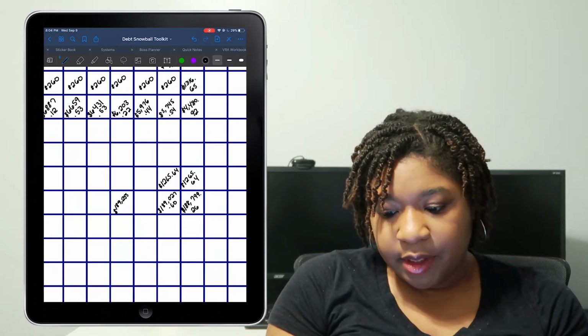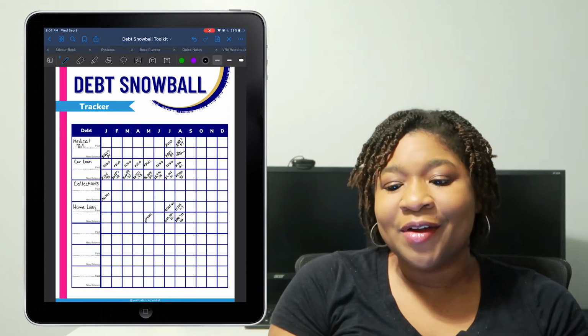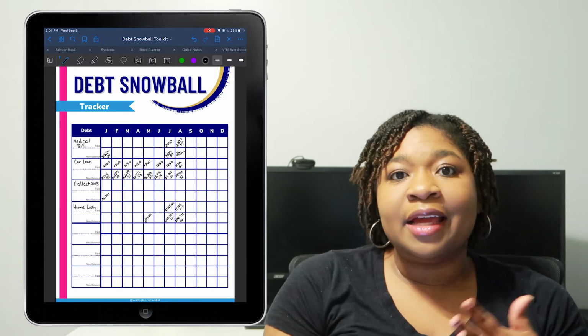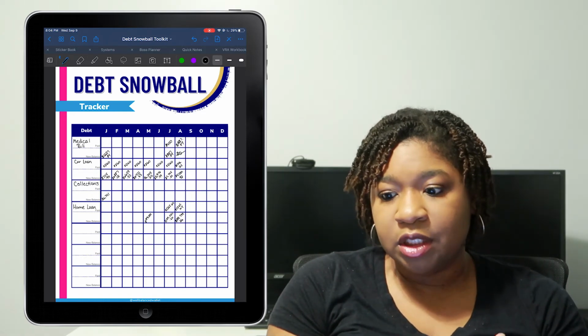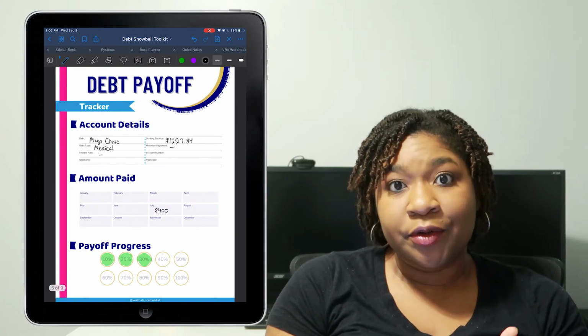All right, so I think we're done with the debt snowball tracker sheet. So now what I like to do is I have some individual sheets where I can track each individual debt. And so we're gonna go to those sheets now. So the first one is the medical bill.